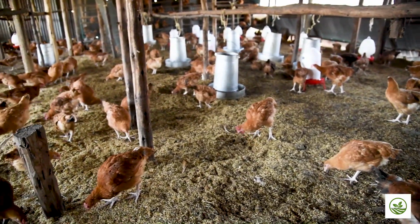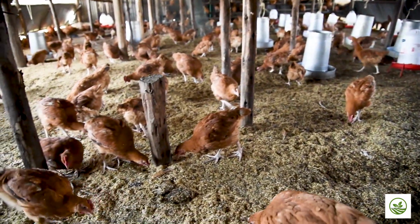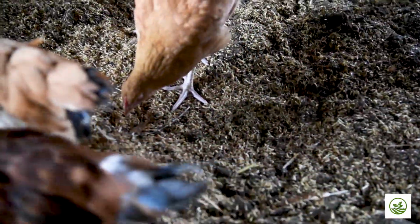The preferred bedding that we use is called rice husks. We get it after the farmers have harvested the rice. That's what we use, because as you can see, the chicken are very happy. They play with it. It's very light, and also you can convert this into compost or feeds after.